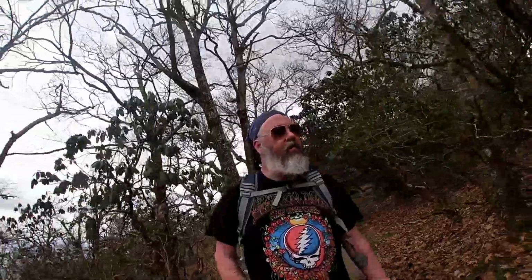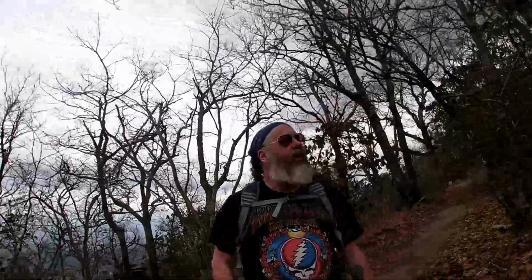These overlooks are kind of all over the place here too. Here's another one. I'm sure it's not going to be near as good as the one we were just on. Oh, it's just a whole trail. Let's check it out for a little bit. I think it ends here at these rocks. Yep. Well, it goes up to the top of them. I think that's where we're actually just at.